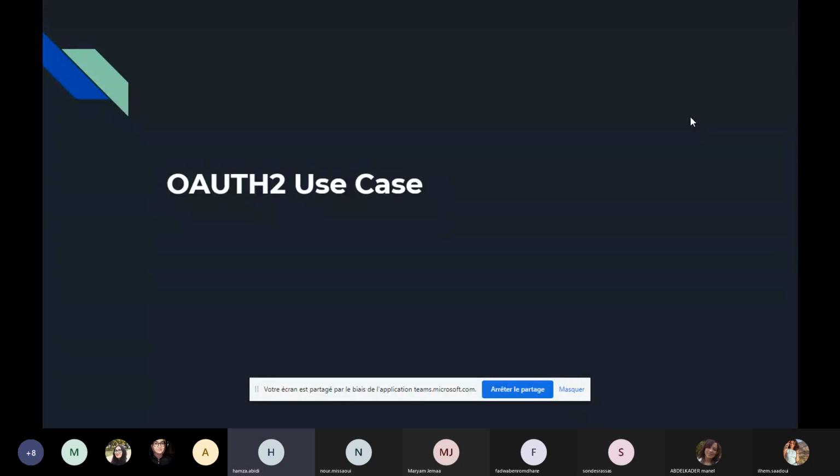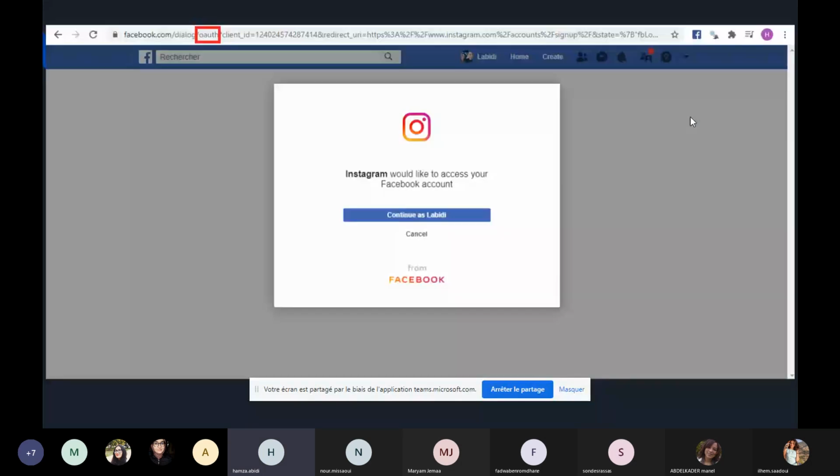Now let's see a use case about single sign-on where OAuth is used. We have Facebook, for example, one of the websites that uses OAuth 2 in single sign-on. For example, if you try to create an Instagram account with your existing Facebook account, this will be done through OAuth 2. If you pay close attention to the above URL, you will find the word OAuth written. When you click on continue, Facebook will send an access token to Instagram. Instagram will send it back to receive certain information needed to create your account without giving your password. The cool thing about access tokens is that you can choose which resources to be delivered.